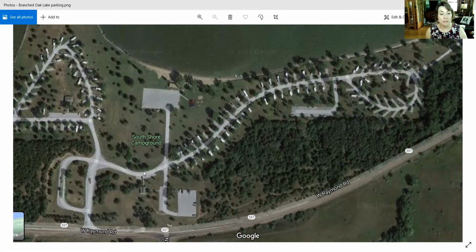And you'll see a bathhouse to your right where there are restrooms. These are normal restrooms with flush toilets, so I would recommend making a pit stop before you get to the beach. When you get to this intersection, turn left, follow the road down to the parking lot. This is where the event will be held.